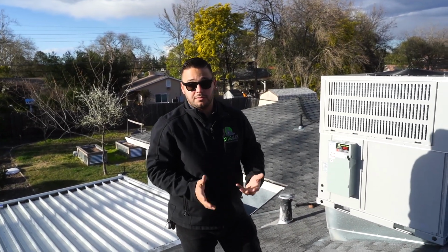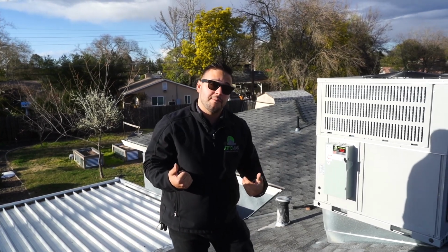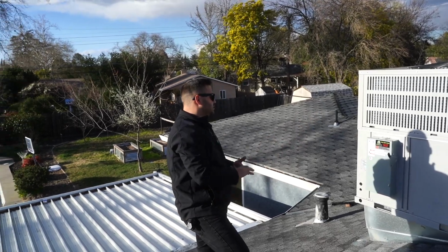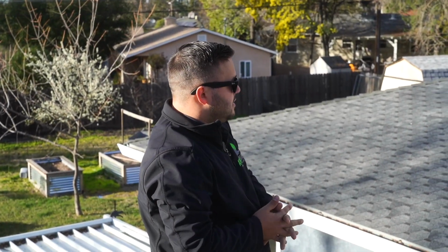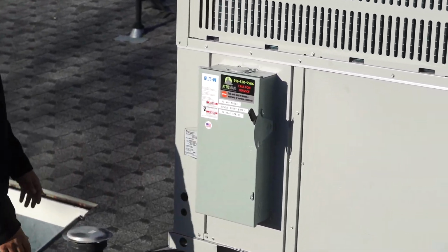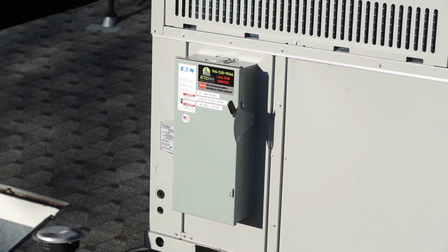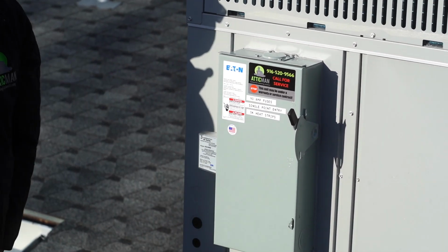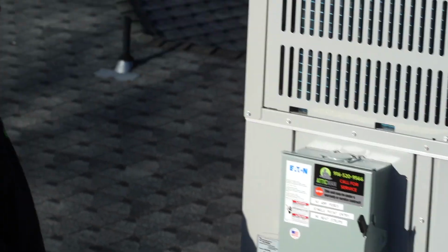If you do, the test will fail, and we have to make the necessary repairs until the test passes. So, you know, there's a lot that goes into this. Permit inspections, of course, you got the type of thermostat, things like that. You can see the huge disconnect here. This is a big disconnect we put in because heat pumps use something called heat strips. We actually labeled it here, 5 kW heat strips. So, you know, there's a lot that goes into this job.